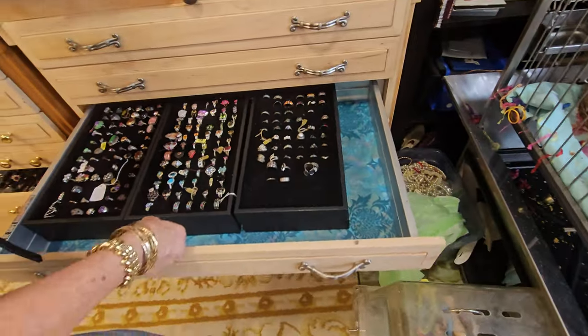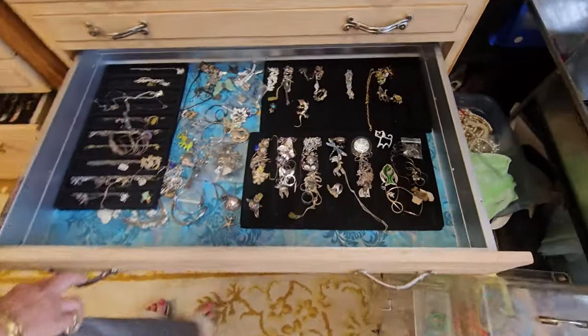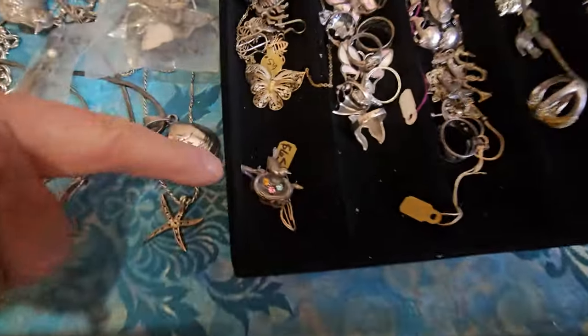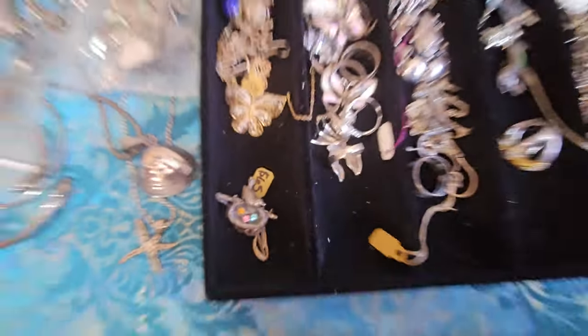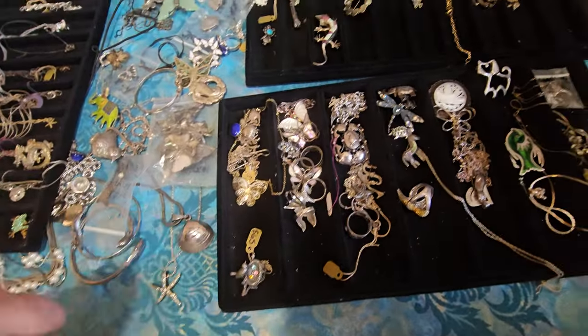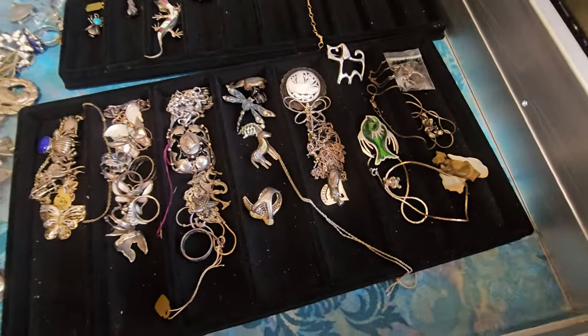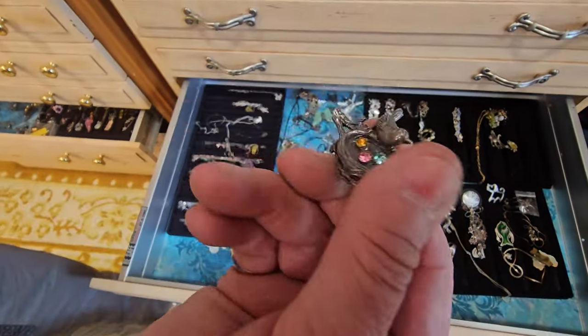And then this is pretty cool. This is all your animals, but look at this. This is really old vintage sterling. It's Anson. I don't think I've ever had that or heard of it. Yeah, Anson sterling. Anson made a lot of the men's sterling too.